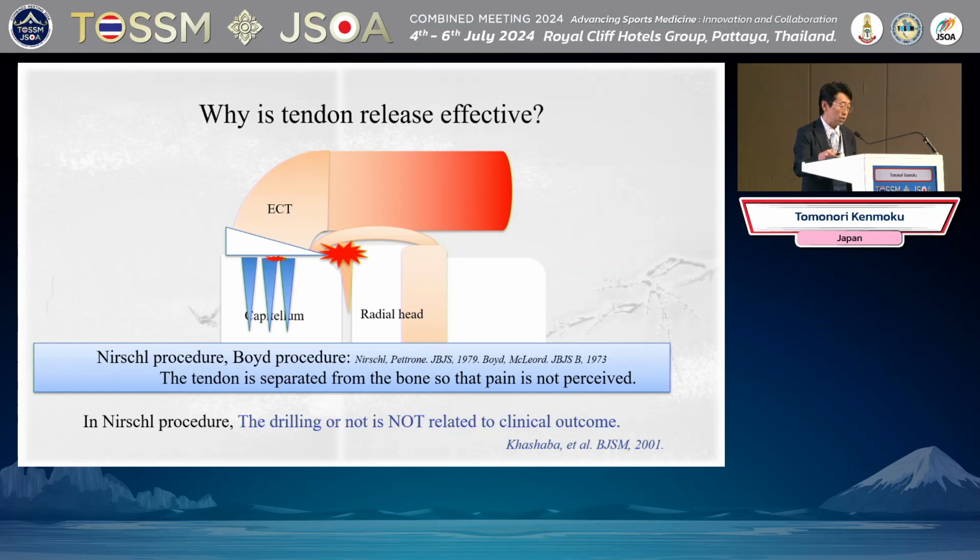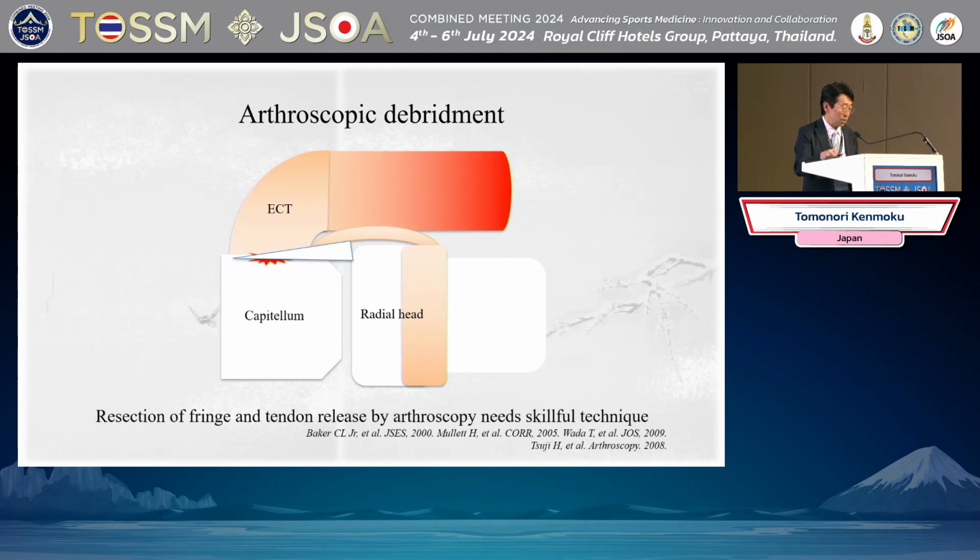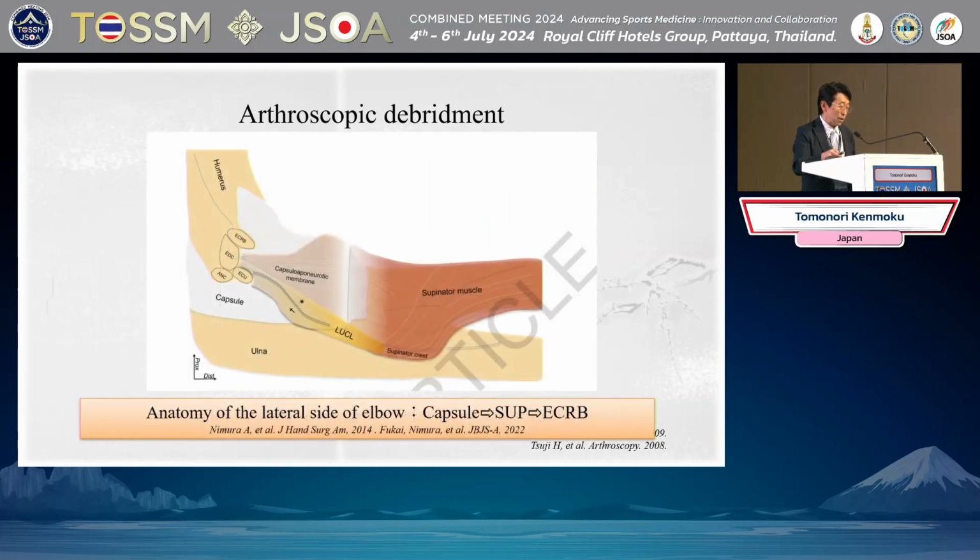And in the Nirschl procedure, drilling or not is not related to the clinical result because it was already separated. And arthroscopic debridement cuts the intra-articular region and the extensor insertion. So resection of the fringe and tendon release by arthroscopy need very skillful technique. A skillful doctor can achieve a good result, but it's a little bit difficult, because the anatomy of the lateral side of the elbow from the articular side is the capsule, supinator, and ECRB. It's very far from the ECRB.